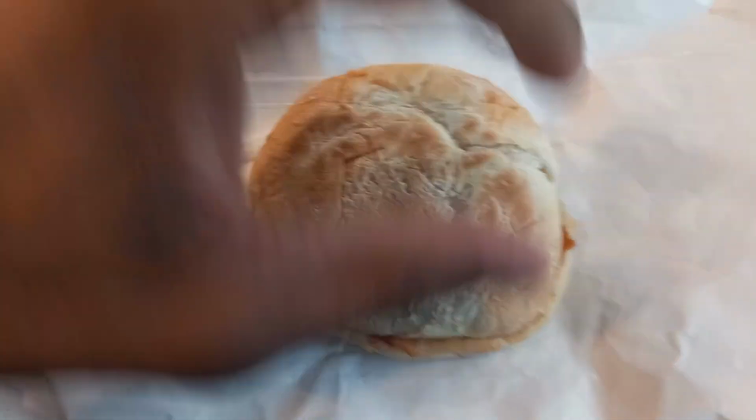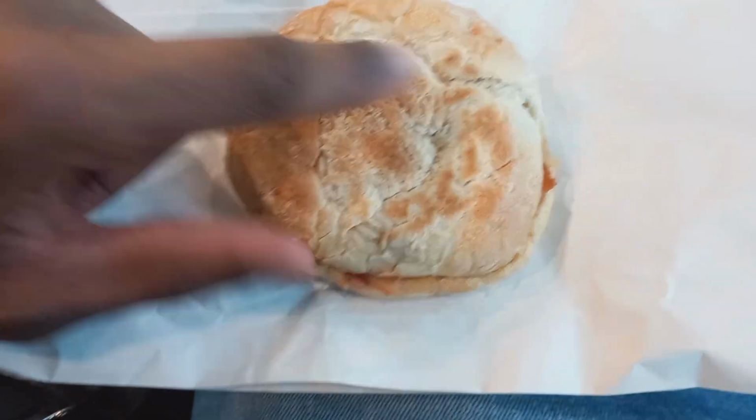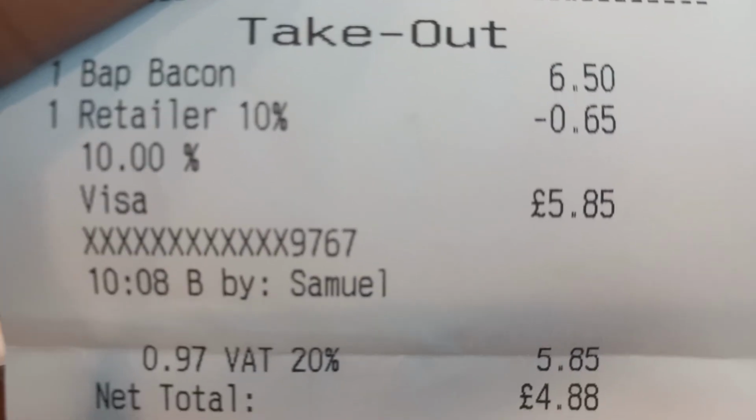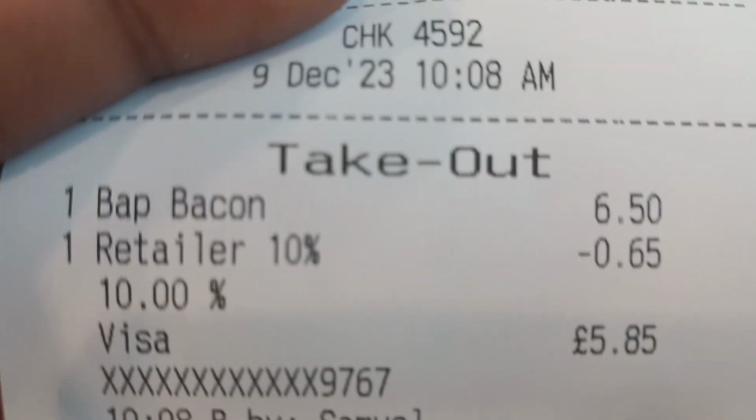Bro, I don't want to speak. There's so many people around, it's so awkward, but I want to show you guys something real quickly. I just bought this. Bacon roll, bro. My finger's longer than it. My finger is literally longer than it. And bro, you wanna know how much that cost? Tell me why I just spent £5.85 for that, bro. £5.85. And that's with staff discount, bro. That's with staff discount. £6.50 for this.